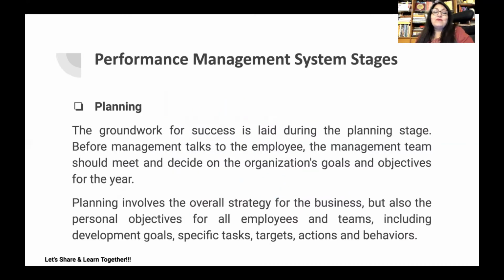So the groundwork for success is laid during the planning stage. That's when not just the business strategy, not just the talent strategy is being looked at. We're also deciding what kind of goals and objectives we should really be looking at. How are those goals and objectives going to get delegated down the levels? What kind of goals do we want to pursue and how much enhancement are we looking to achieve? And that's where we talk about how relevant they are, how achievable they are, how realistic they are.